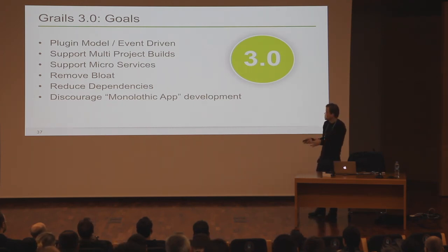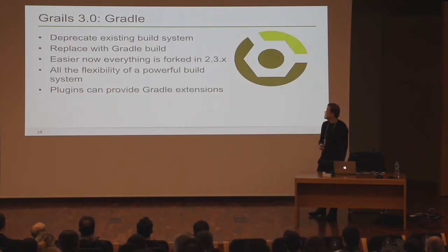With Grails, you want to be able to have that out-of-the-box experience and build that monolithic app. But we also want to be able to support building microservices and more modular applications. Otherwise, Grails, I think, will be left behind as all this movement around microservices expands. So what's going to happen? We'll be deprecating our existing build system. There probably will be a legacy bridge layer, so you can still run old Gant scripts. But Gradle will be for the build.